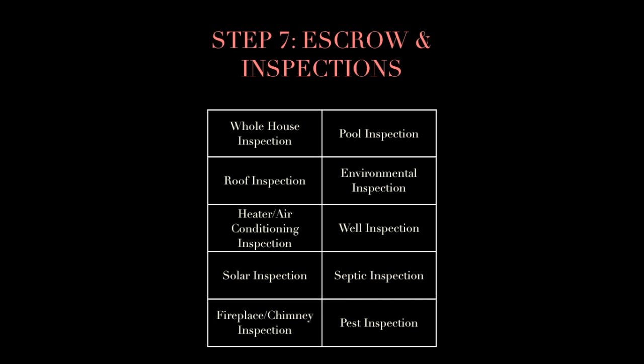The second part of step 7 is the inspections. And here I've listed numerous different inspections that you can get on a property. And these inspections are to be done within the first 17 days of your escrow period. As a real estate consultant, I always advise that my buyers use this period to get inspections done, do investigations, and make sure that the home that they're buying doesn't have any issues that may potentially arise once the transaction has closed.